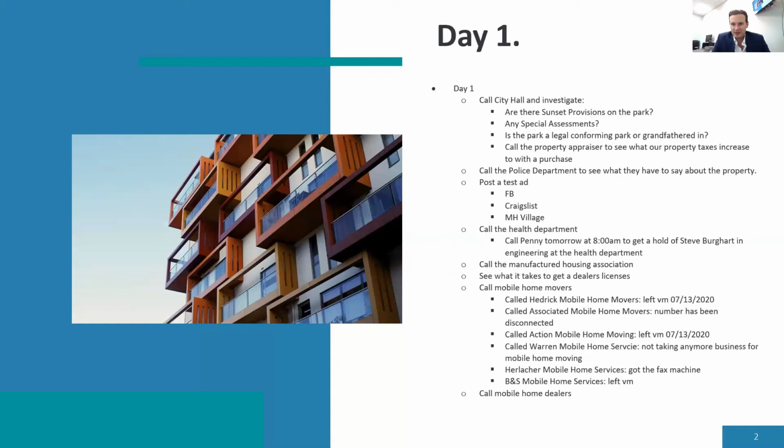Let's see here. Call the police department. See what they have to say about your property. Right? The police are the ones getting the calls. I think that's pretty self-explanatory, but you might be in a rough area that you have no idea about. You just think it's a good deal on paper, and you have no idea.